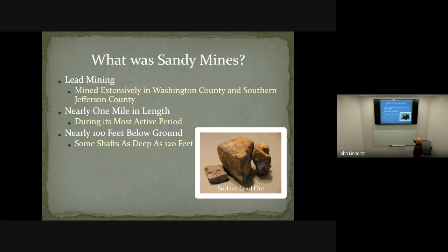So in the inset photo that you can see here, this is what would be called floating lead or surface lead ore. And a gentleman that joined us today brought some from his own property with us. So we've got some here in person. This is the kind of stuff that you'd be able to kick up with your boot or your shoe walking around the area where mining might occur. And these are really big pieces. Most of what I have discovered or seen around the Sandy Mines area have been anywhere from dime to nickel size or smaller, little flecks of lead more so than the bigger rocks that we have with us today.